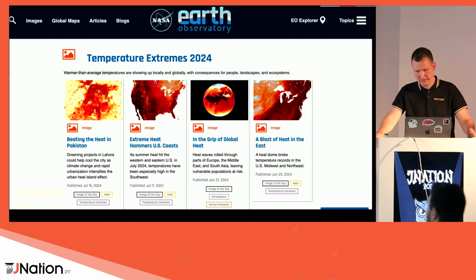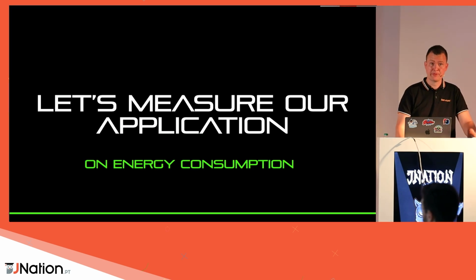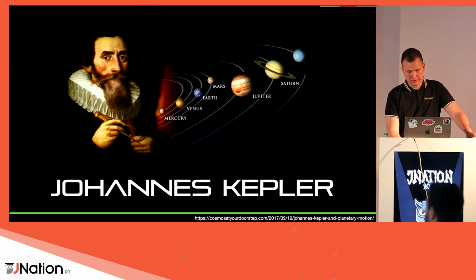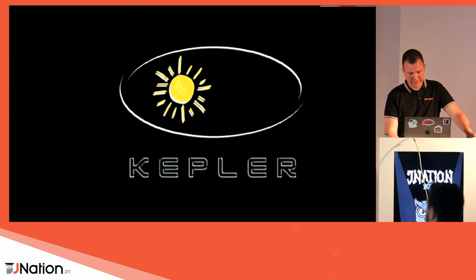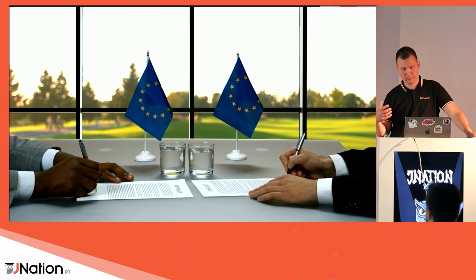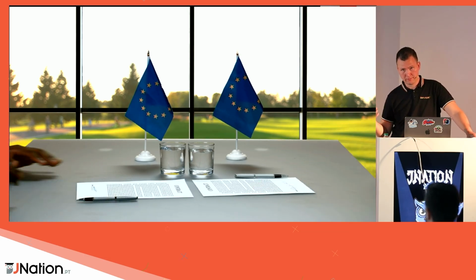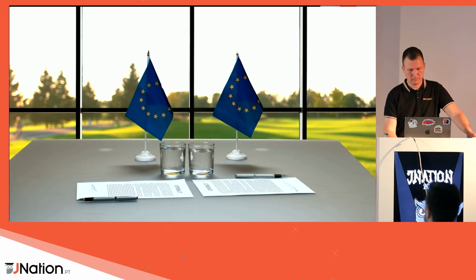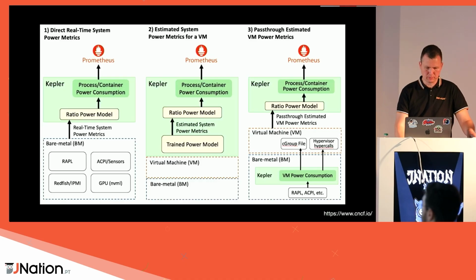We need things like solar panels that can help, but also in IT we can do something. We can monitor our own application. So let's measure our own application's energy consumption with Kepler. It's named after Johannes Kepler. We have seen the telescope, and now we are going to monitor it with a Grafana dashboard, or rather it's an exporter, and you can use it with Grafana. It's also handy because we need to comply with European regulations: with more than 250 people in a company, you need to comply. It's a kind of financial report, and you need to show how sustainable you are. We are going to do this with Kepler.